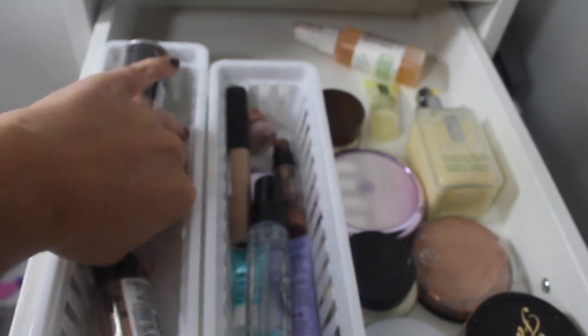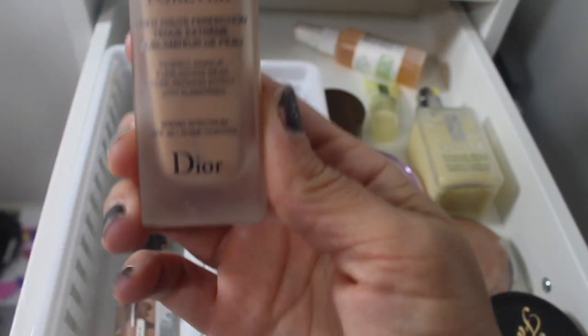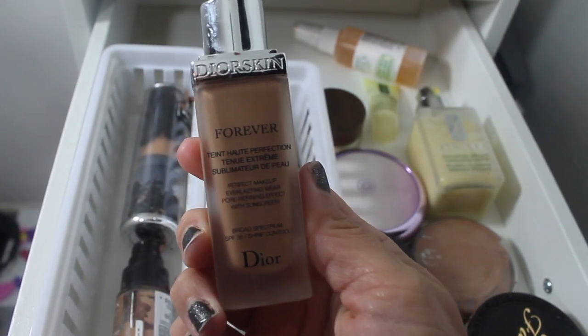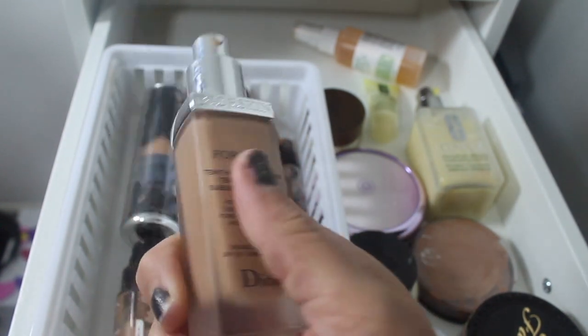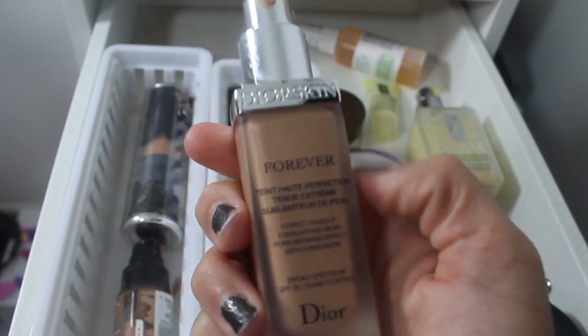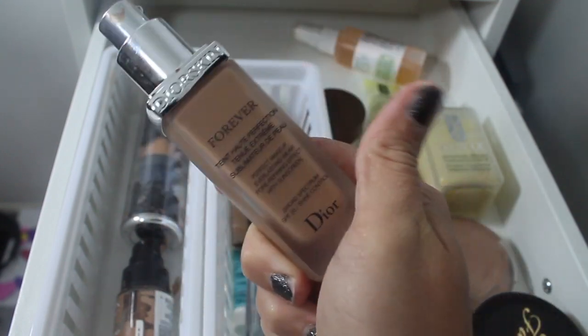And I want to use the Dior Forever foundation. I think that's what it is. Yeah, it's just a good one. I mean, would I repurchase it? Probably not. But I'm going to use it up. So we'll pull this.